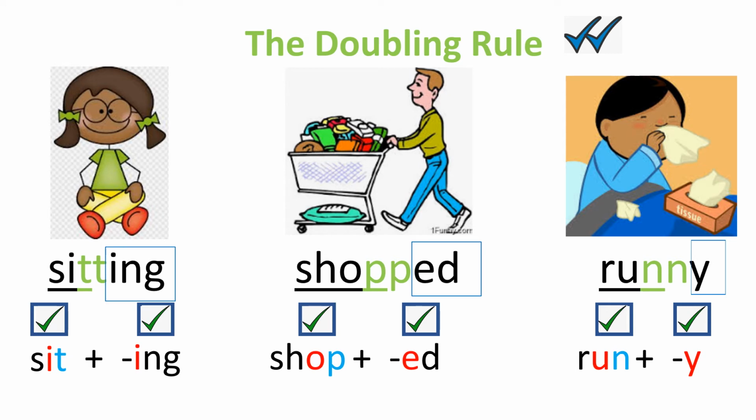In each of these words, the consonant was doubled before the suffix was added. This is called the doubling rule. When a vowel suffix is added to a root word that ends with one vowel and one consonant, and the final syllable of the word is accented, the final consonant is doubled before adding the suffix.